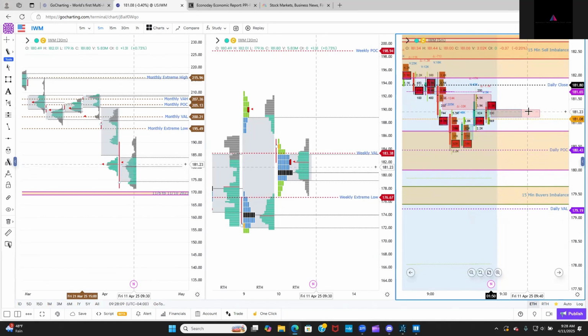It may be smart to add 180s because that second distribution is in the 180s. So I'm gonna add one. I didn't think about that. 180 puts in there as well, into my watch list. I realized how far down we were, so adding 180s as well.